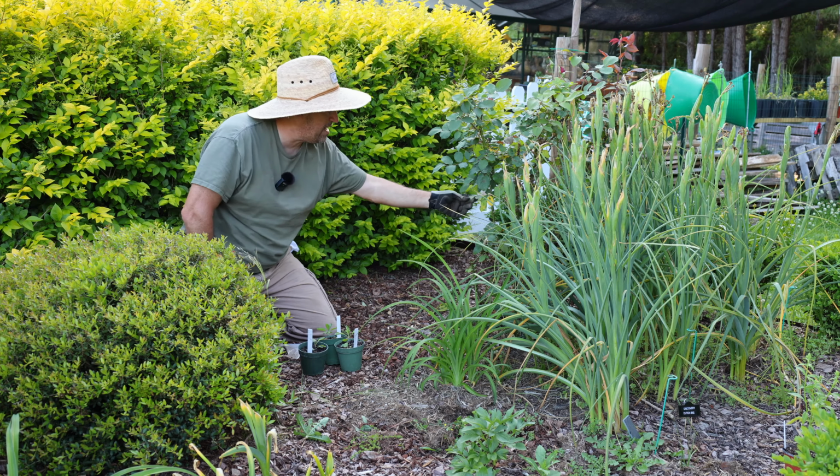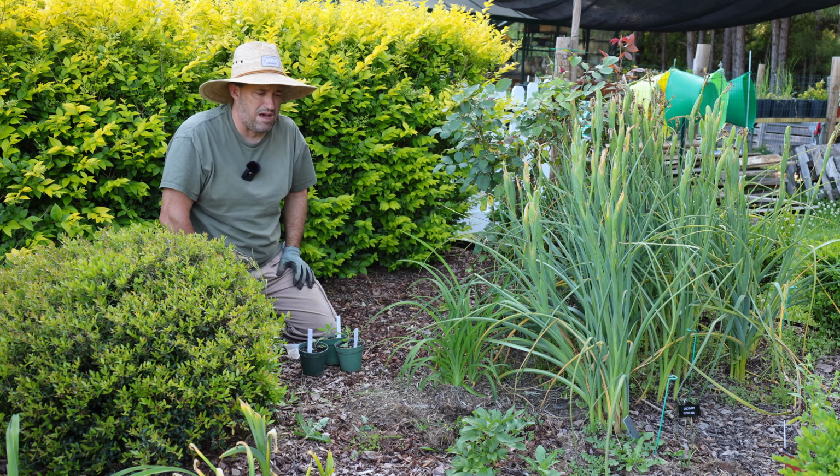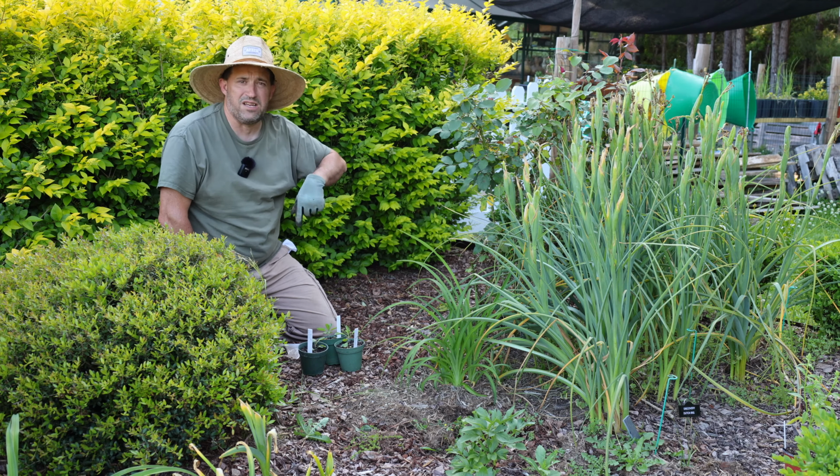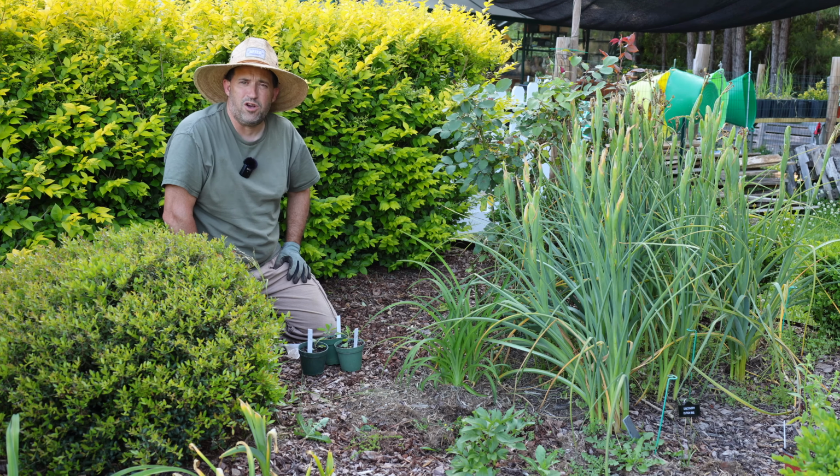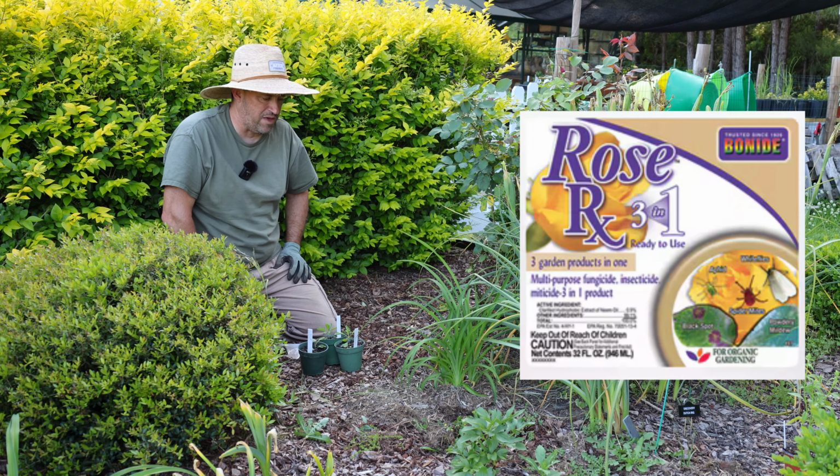So it just seems to have some black spots, which is not unusual here in the south, I think, with the heat and humidity. So once I get done with this video, I'm just going to give this a good spray down with, I think it's called Rose RX. It's got neem oil and a couple other things in it.